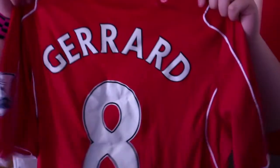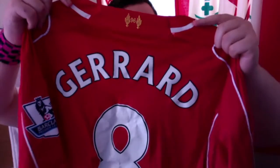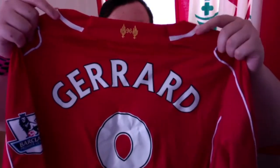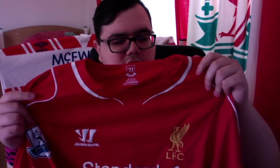And then obviously on the back we got Steven Gerrard, which would be his last season for the Reds. And good job I got this shirt for his last season. So, yeah, again, we've got the Premiership badges. Which is a nice shirt though, but you could tell that you definitely knew that Warrior didn't do the best shirts for Liverpool, but yeah, 2014-15.